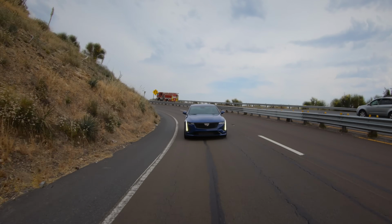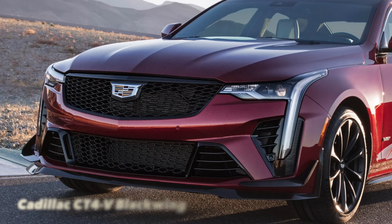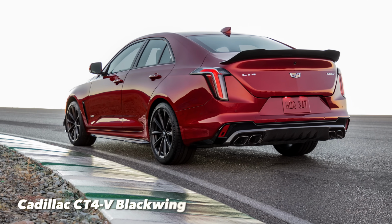And of course, the reason for that is because they want to leave space above this for the even more powerful CT4-V Blackwing. Does it have a huge wing? Well, better. And it better be black.